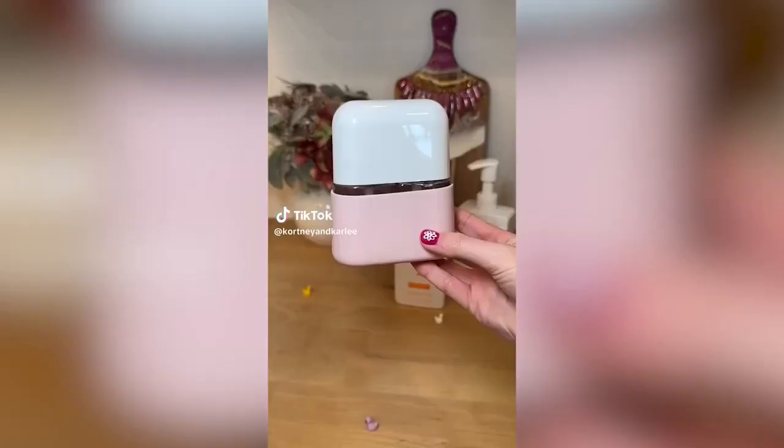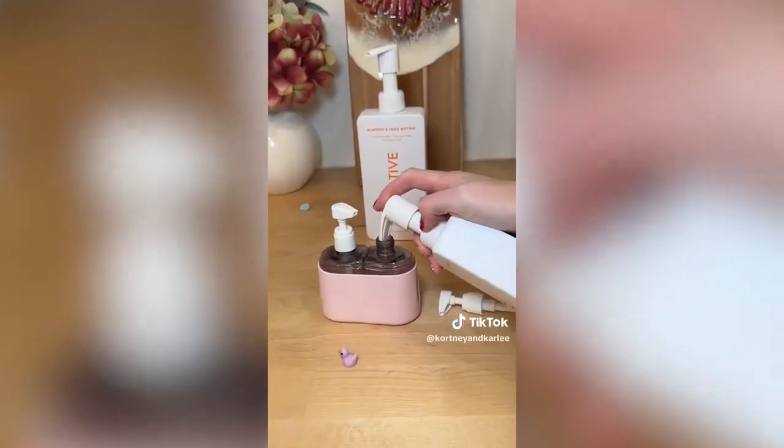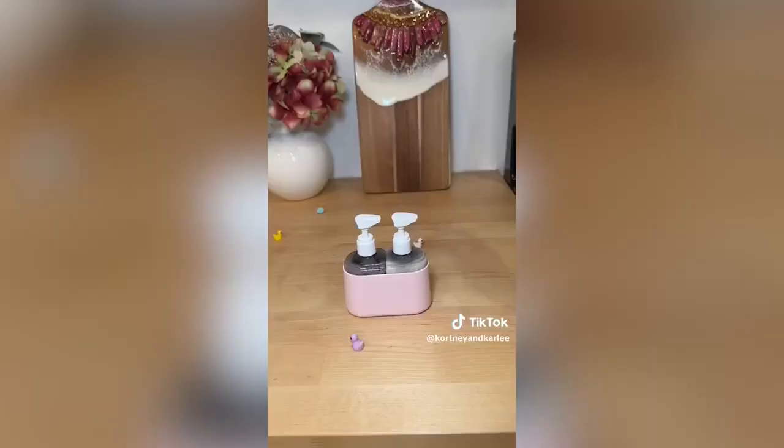Amazon Travel must-have, this duo set of containers is perfect to carry while traveling. They work great to put your shampoo and conditioner in and are TSA approved. It also comes with stickers so you can label what's inside. I love the lid so I don't have to worry about it spilling everywhere.